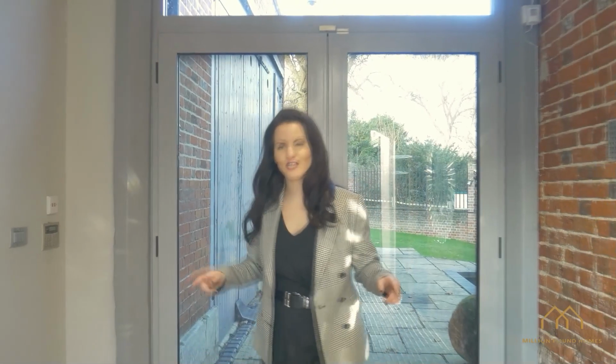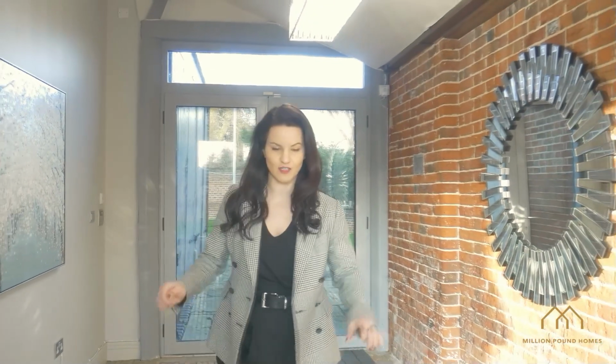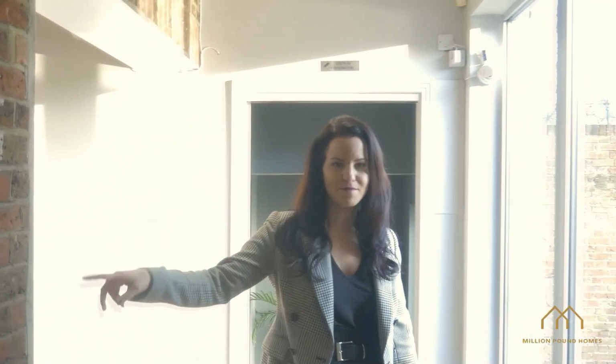If you needed another entrance to the house, this is it. I really like this. It's like an art gallery. So you've got the exposed brick, you've got this kind of pebbly look, and then you've got a different type of brick over here. It just looks really cool. It's really smart.